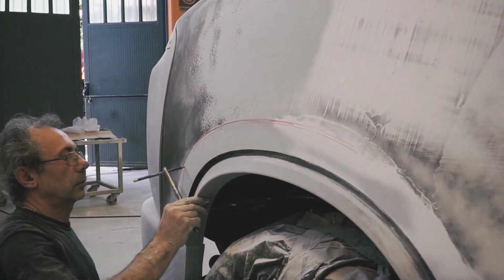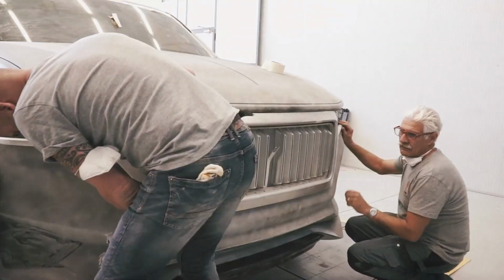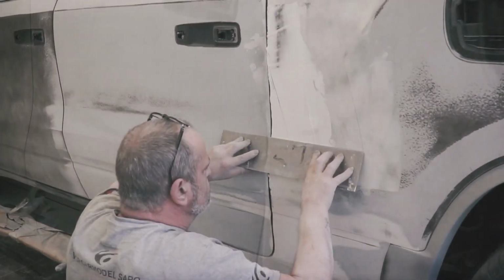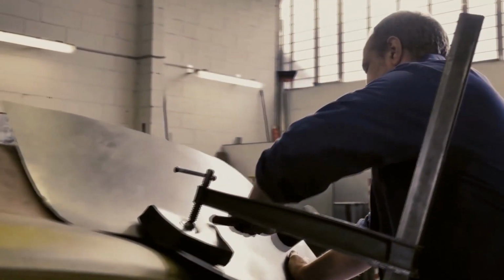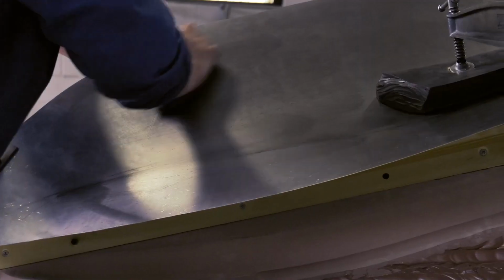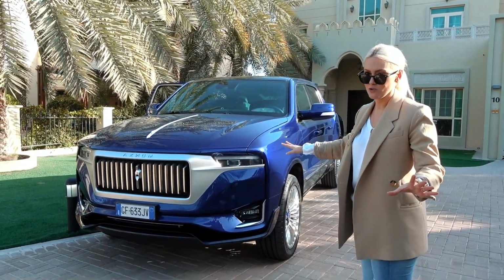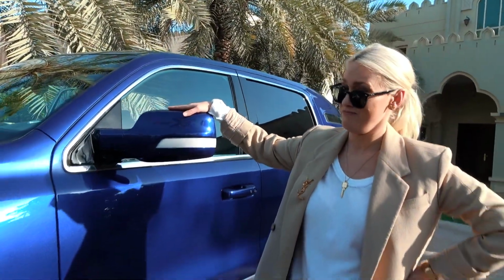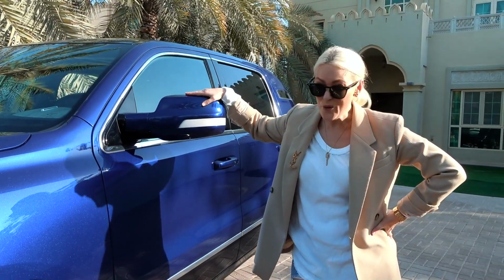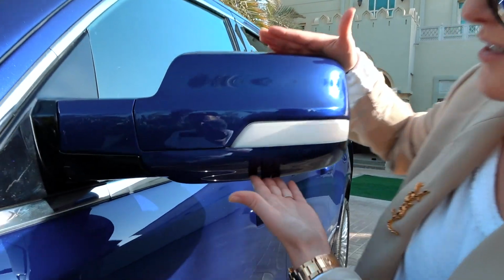Having said that, they have reworked every single body panel. So all of these panels are completely new, and they've actually handmade the panels. They've got a wood mold that they actually beat the panel over to fit it to this car. So everything is completely new, made in Italy. It's just based on a Dodge Ram. You get me? So I said to them, this is really ugly, guys. We need to work on this. This is a total giveaway. You say this is a luxury limo, and then you've got a Dodge Ram side view mirror.